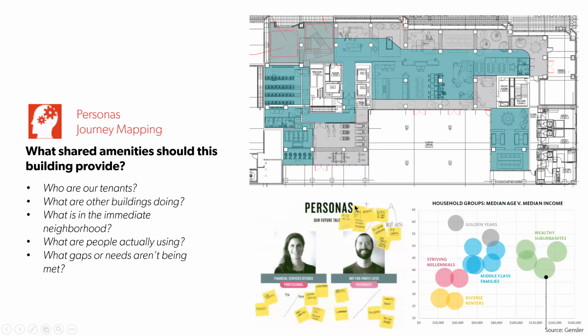And then personas and journey mapping. So I personally have done less of this. It does happen in architectural design. So the example I have is a little bit more as far as those sort of tricky problem exercises, but using similar tools. So this is a project, it was for housing micro units with a large shared amenity floor.